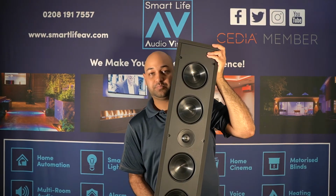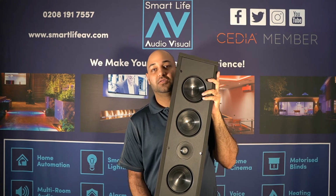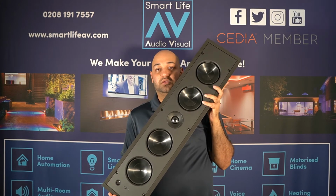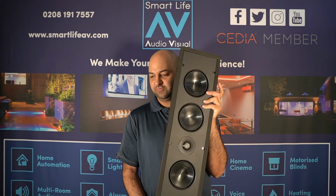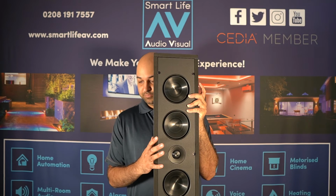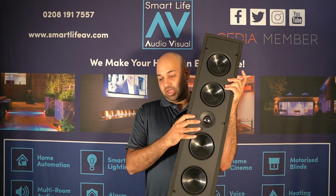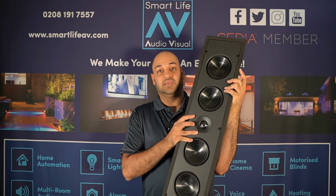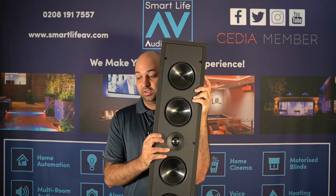So we have two passive radiators. These help dissipate the heat at the top and the bottom of the speaker. Two mid-range drivers. These are 4.5 inch on this particular model, I believe. 5.5 inch on this particular model. And then we have the tweeter with the PPA lens and the flower heatsink, the reduced edge diffraction on this unit as well.